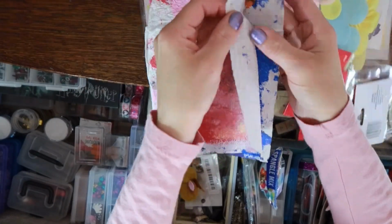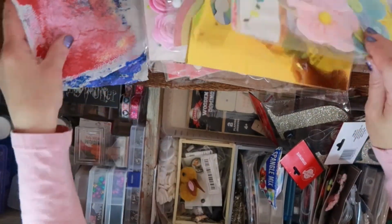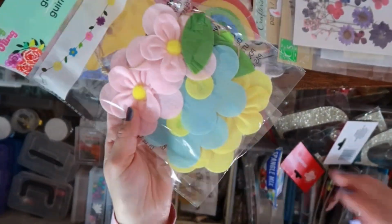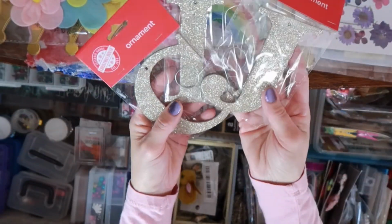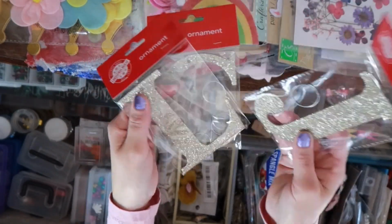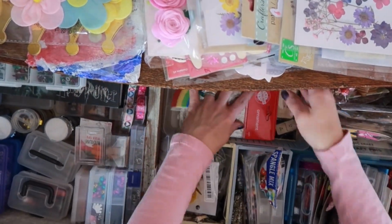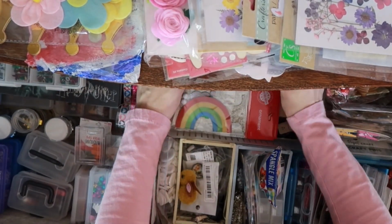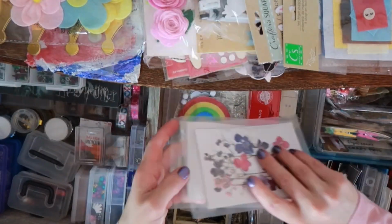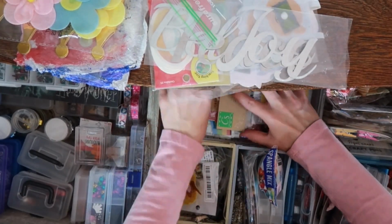Oh my gosh, my daughter painted this paper towel and I want to use it in one of my junk journals for myself, so I may put a little bit in hers as well. These felt flowers, that was around Easter. And then around Christmas time I picked these up because this could be for Christ, Lord, Jesus. I thought that would be really cool to use. I also picked up this little feather set, the little macrame. So I just have these tucked in this little tray because they're random embellishment type things.